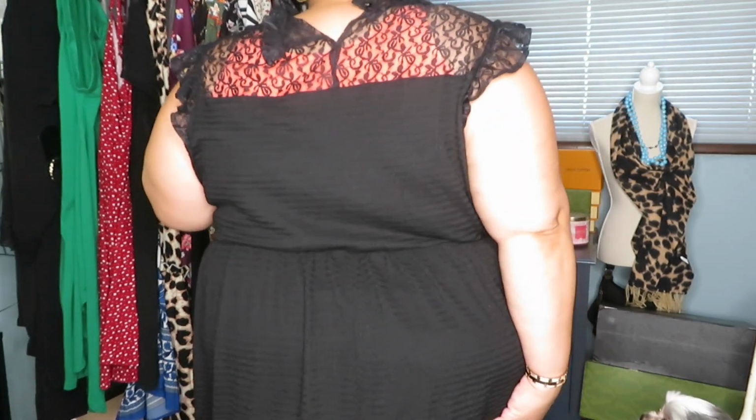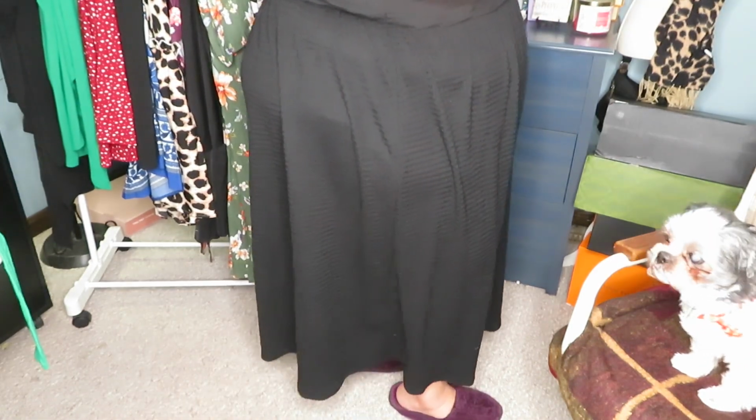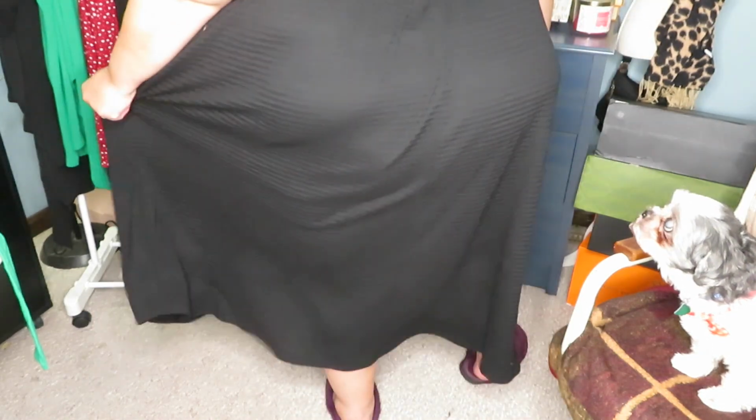And then back again. Let me show you guys the length. This is very, very comfortable. This particular piece goes right to my ankles. So for me, very comfortable. Here we are. Look at that badonka-donk. And then here's the back.